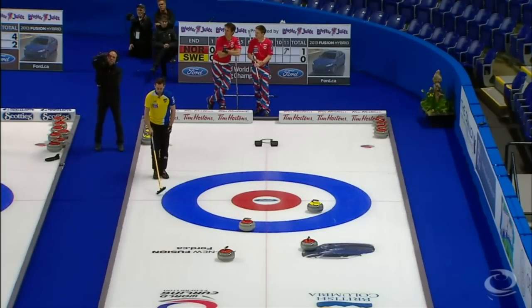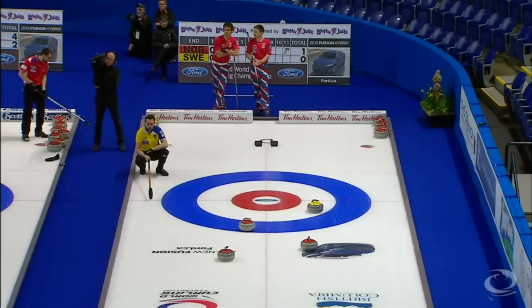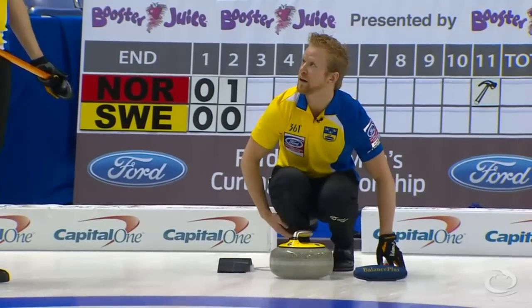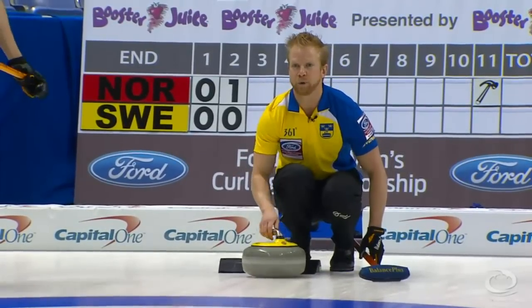So they had some discussions about, should we play the shot we can make, or should we play the best shot and try and make it? Yeah, Sebastian sort of took control there and said, let's play this draw. This is what we talked about. You play that hit, you don't roll far enough, you could give a double. You just have to be full 12-foot with this.